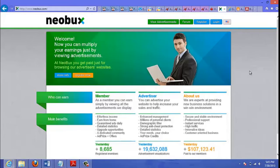One traffic source that not too many people know about is neobux.com. That's spelled neobux.com. And this is actually a paid to click network, meaning people are paid to click on advertisements. And on this site there are thousands of members.